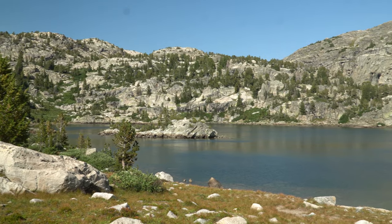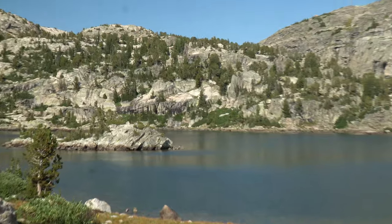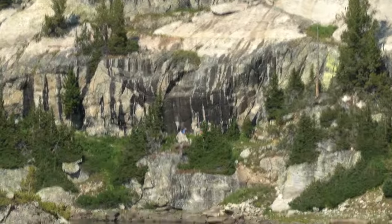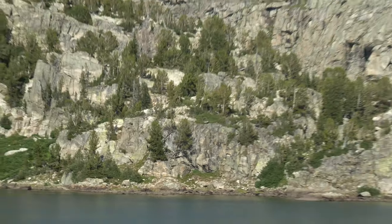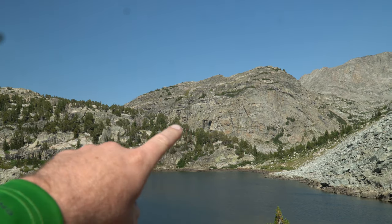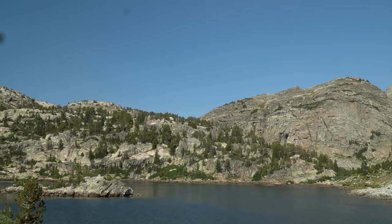We have made it to Little Seneca Lake. It's got a little island out there, and the trail is across the way. I'll zoom in, see if you can see the people climbing up right in there. A few people climbing up through. Yeah, the trail goes up over through there. Up through and around. So the trail comes up through there, meets up with the CDT over behind, and up to the Titcomb Basin and Island Lake.